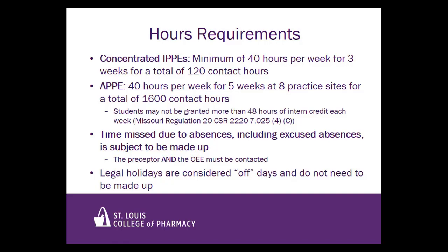Legal holidays are considered off days for all pharmacy practice experiences and do not need to be made up. STLCOP's academic calendar for didactic classes does not always apply to pharmacy practice experience schedules. Each college-sanctioned holiday counts as 8 hours towards a rotation's required hours. STLCOP recognizes the following legal holidays that fall within the rotation schedule: Martin Luther King Day, Memorial Day, Independence Day, Labor Day, Thanksgiving Day, Christmas Day, and New Year's Day.